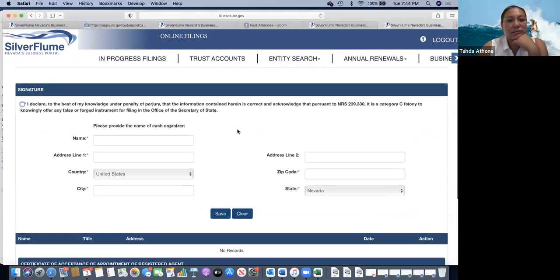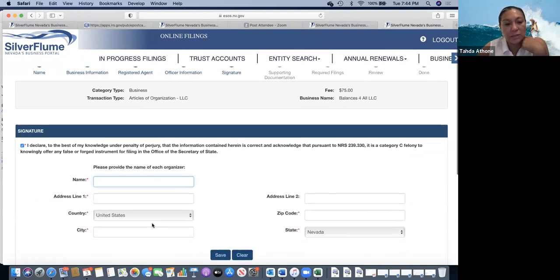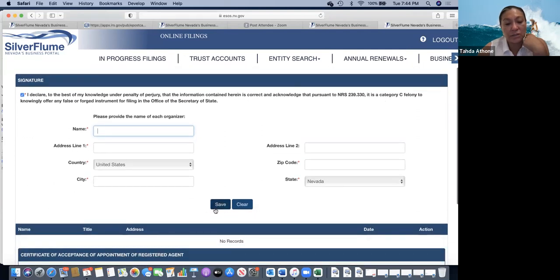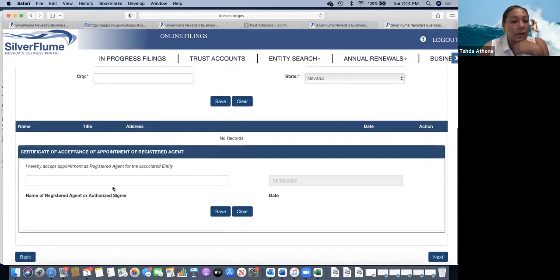Watch it as well. So once you got to here, you would literally just click, I declare this. This is your information, right? And then you would type your name here. So even though now it's calling you an organizer, you're still the person filing this. You would click and type here, put in your information again and hit save, and it's going to kick in. And I hereby accept appointment. You're going to also come down here and sign your name.